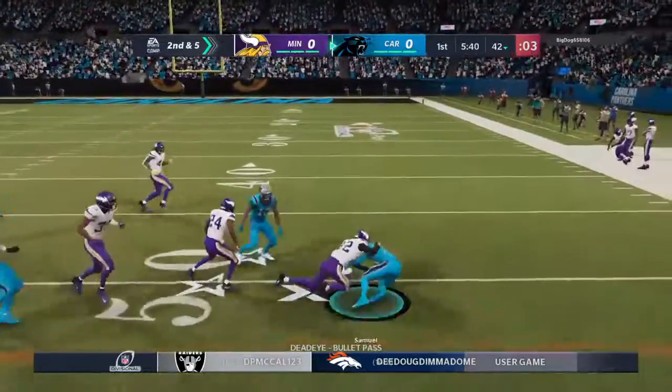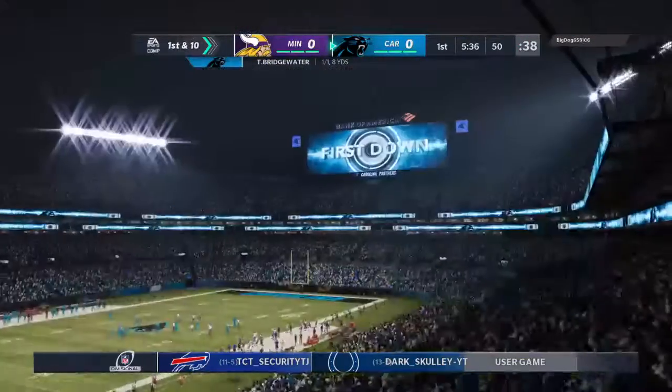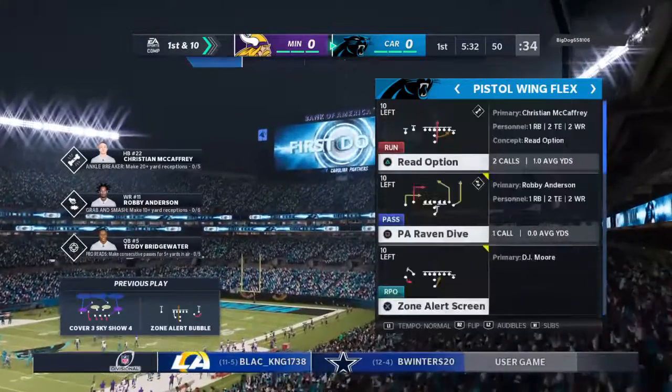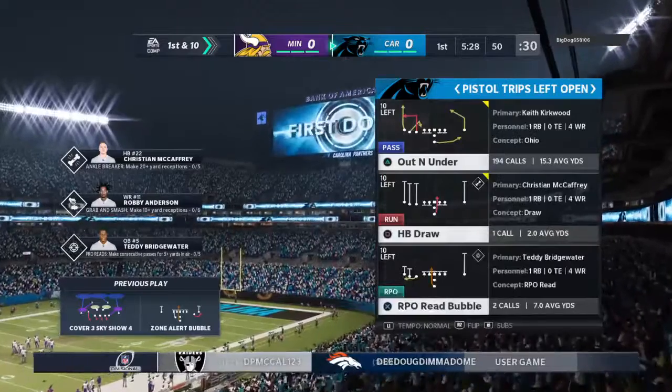Now Bridgewater, quick throw out wide to Samuel. And he'll get it out to midfield. They'll spot it right at midfield at the 50. That one, a first down pickup of 8. First and 10 at the 50-yard line.